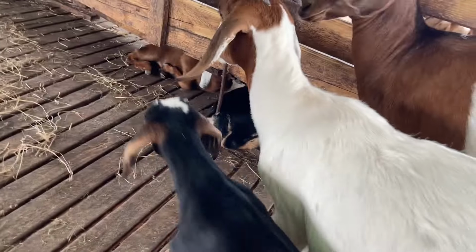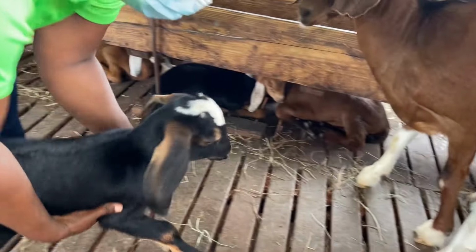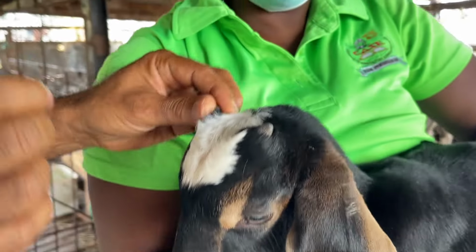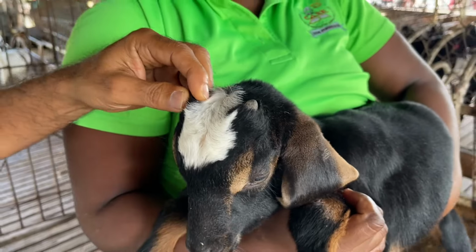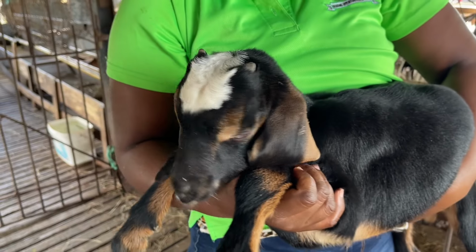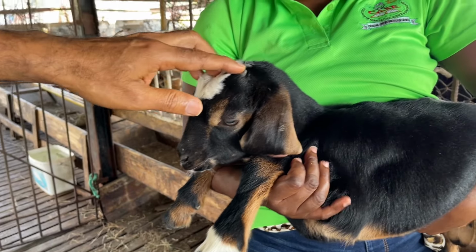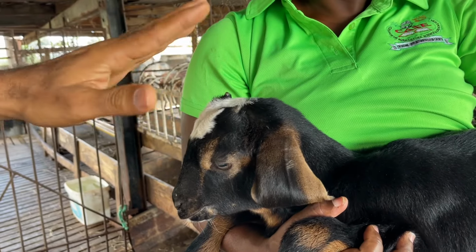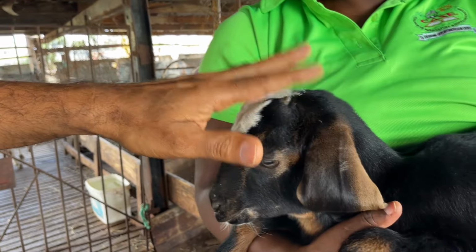One of the things is that we are now vaccinating some of these kids. And the reason we are vaccinating them is because we need to dehorn these animals. Now this animal is way past the age of dehorning. How old is he? A month, a little bit. I usually like to dehorn a little bit less than 3 weeks, but 3 weeks to 4 weeks, yes.